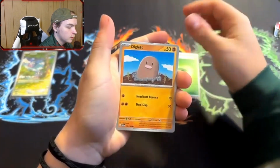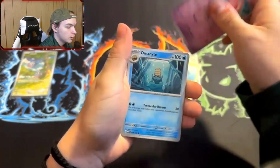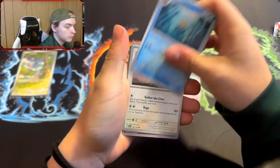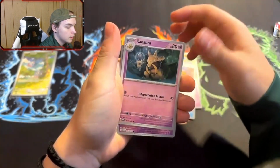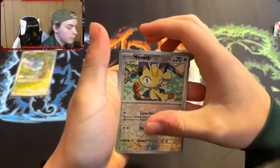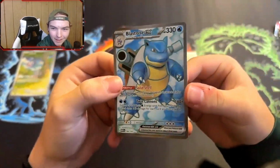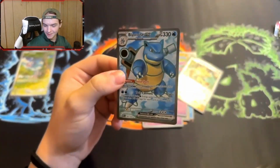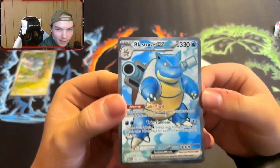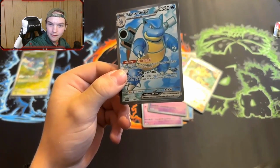Grass Energy, Diglett, Drowsy, Bulbasaur, Slowpoke, Tauros, Kadabra, Reverse Abra, Reverse Meowth. Ooh, Full Art Blastoise! Ooh! Oh, wow. Or is this technically Illustrator Blastoise? I don't know what you call him anymore. I actually love this card.